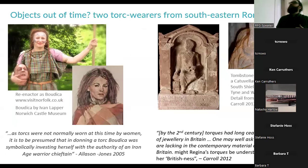So that's one perspective, but at the same time, they do pop up. So famously in Cassius Dio's account of Boudicca, which of course is quite tropey, we have Boudicca described as wearing a big gold torc. And in Lindsay Allison-Jones' reading of this, she says this is not classic female dress of the period. So this is almost Boudicca taking on an older social identity, perhaps reinvigorating earlier social identities. And also, I think it's not explicit here, but there's a suggestion of potentially a male social identity she's taking on as a warrior.